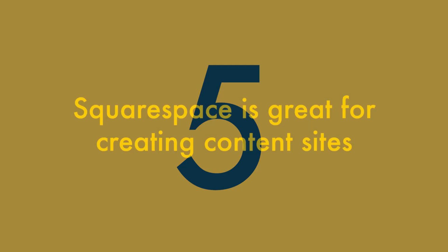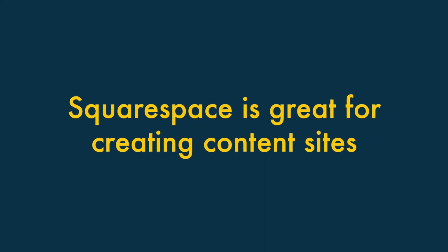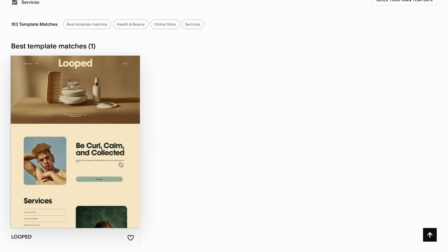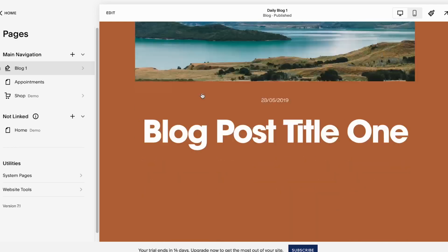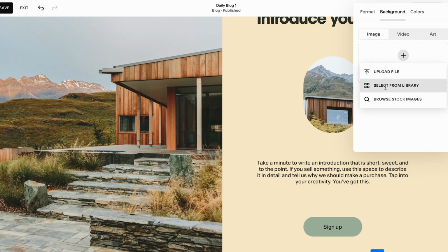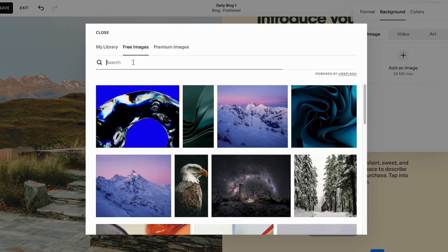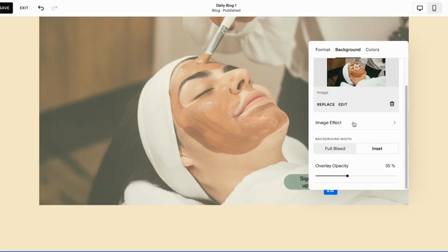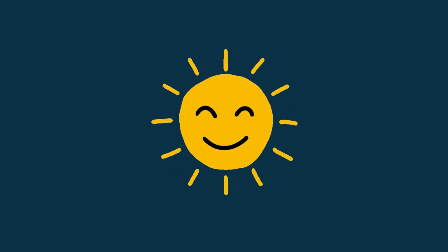5. Squarespace is great for creating content sites. Squarespace comes with blogging tools, galleries, and magazine-style layouts that make the platform a great choice for anyone working in a creative industry. Its image manipulation tools are particularly good. You can edit photos in a large number of ways using Squarespace and present them nicely using attractive gallery formats. Okay, so that's 5 things we really like about Squarespace.